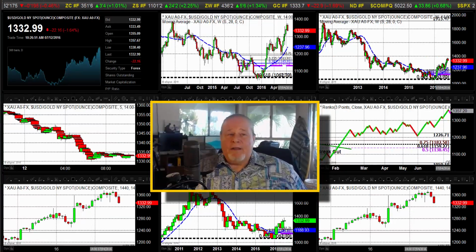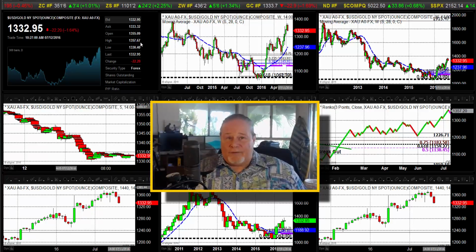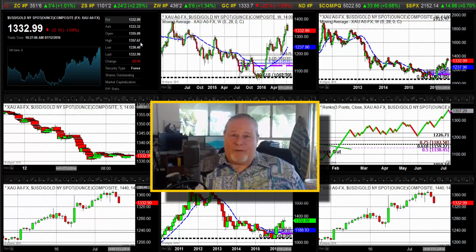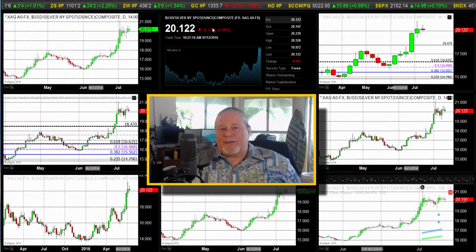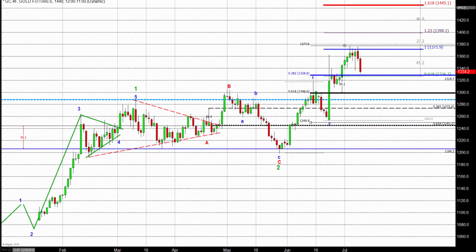When we look at spot, very much the same thing, $1333. Low on the day, $1330, and the high, $1357. It is that low of $1330, $1329 that's of particular interest to me, and I'll talk to you about that when we pull up our first chart. And then silver is off, but only about 0.6%, at $20.12. High today, $20.52, and the low, $19.97 on the day.